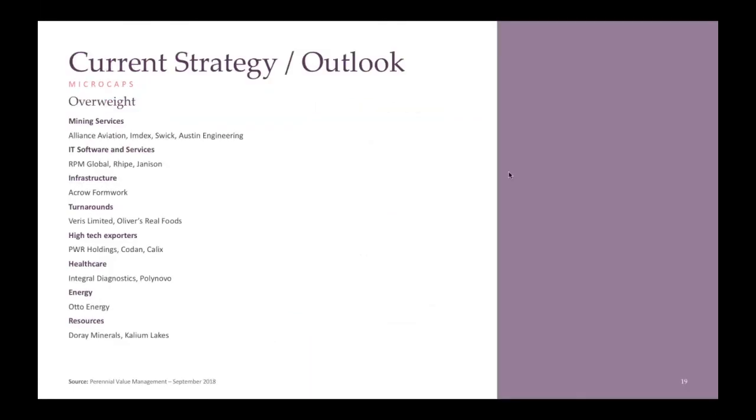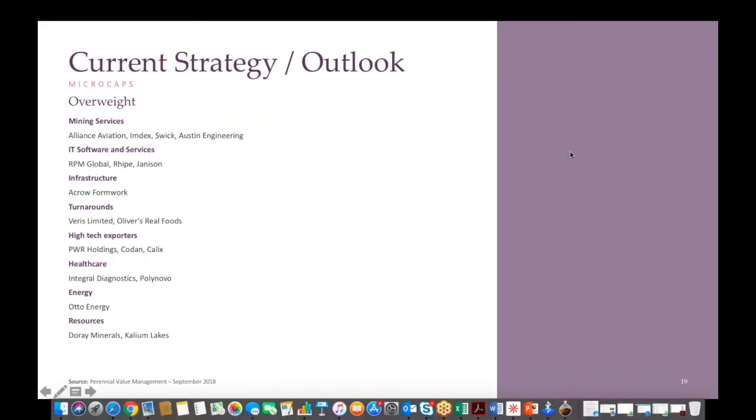So what businesses have revenue that is predictable and can grow independently of the economic cycle? An obvious one would be healthcare. Three names we've mentioned there. PolyNovo, which is a high growth company, again, it's come out of the CSIRO, and it's great to see all this innovation coming through the Australian stock market. They're providing burns treatment, an artificial skin, into Australia, and now they're cracking the US market.